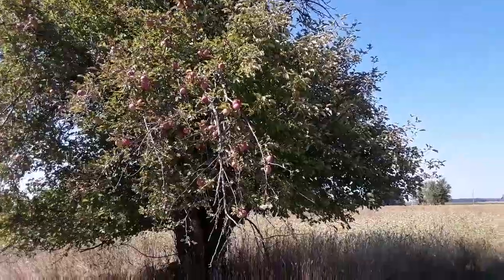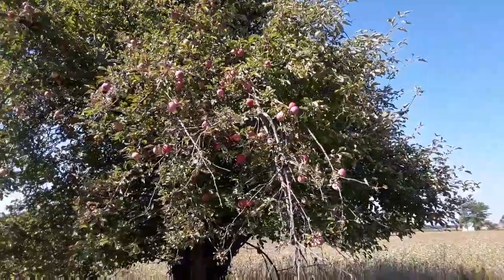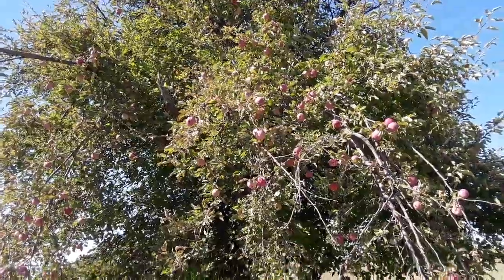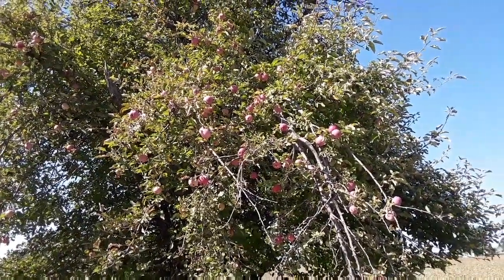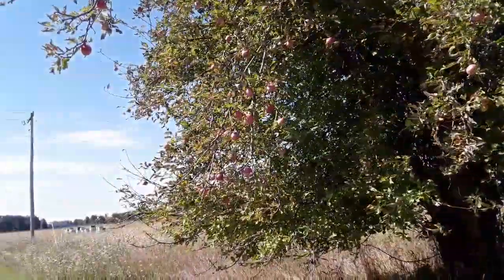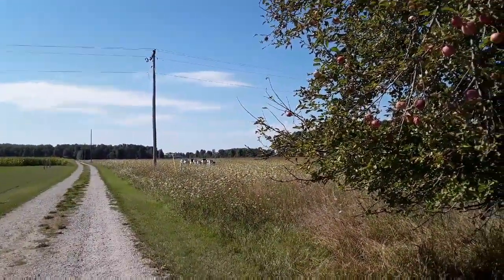Right, depending on the time of year, this could be a lifesaver. It is an apple tree sitting here right on the side of the road. Right now they would be a little bitter and a little too much to eat, but if I was truly, truly desperate and I saw this sign down here, let me zoom you in.